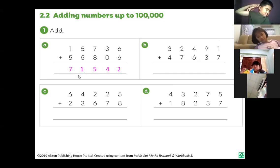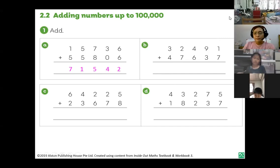All right, so that's 71,542. Class, check your homework now. Check your homework if it's correct. Okay, next, Tam Lung, letter B. 18,128. Very good. So that's 80,128. Check your answer. Letter C.